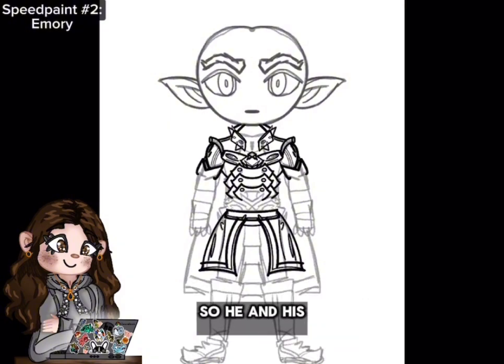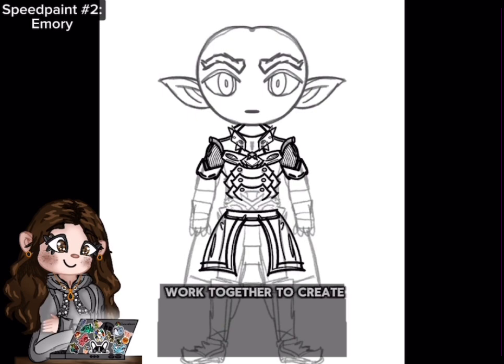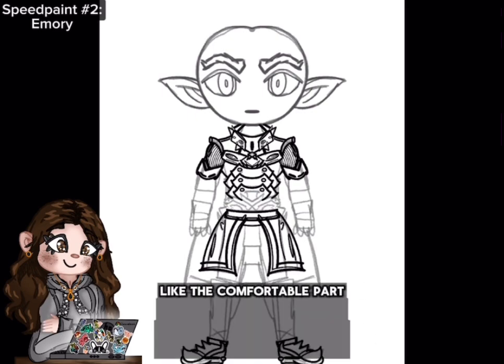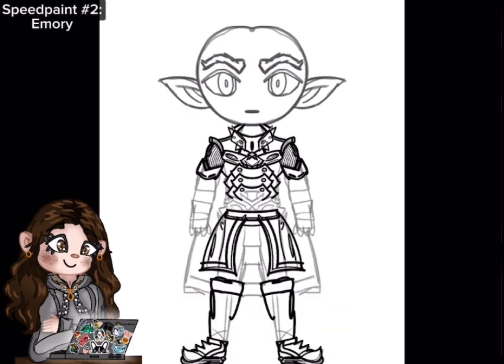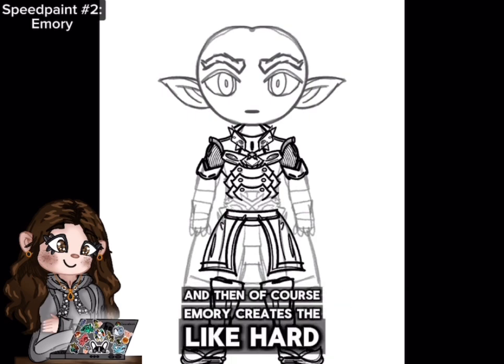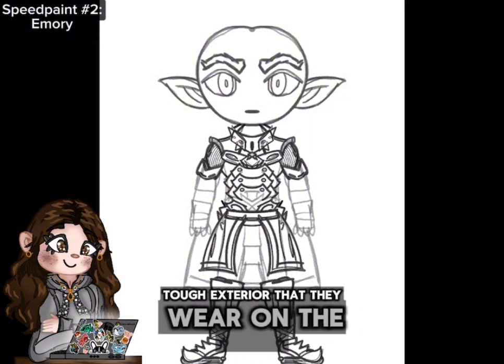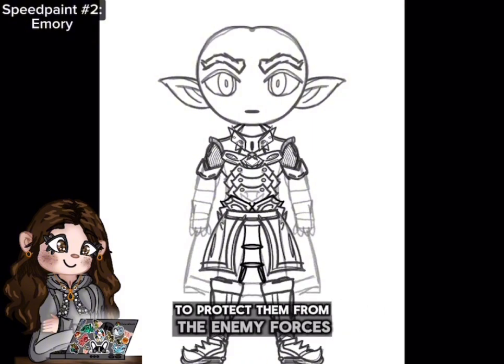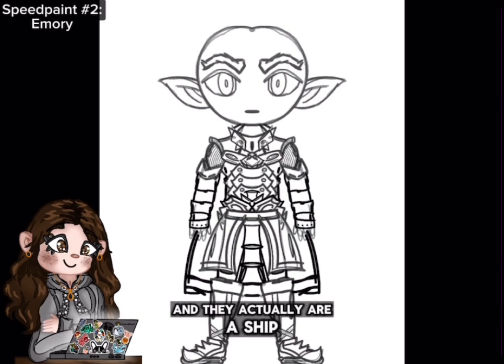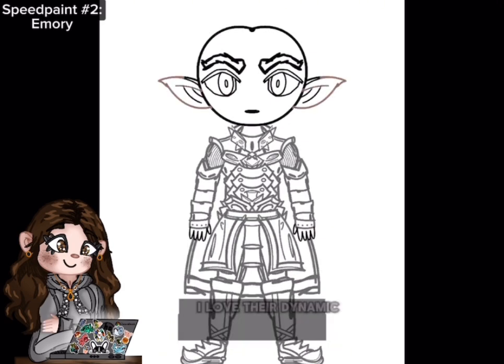So he and his partner Evelyn work together to create the armor for the soldiers. Evelyn creates the comfortable part that they wear underneath, and then of course Emory creates the hard, tough exterior that they wear on the outside to protect them from the enemy forces and the force of their sword. So yeah, the 2 of them make a really good team, and they actually are a ship. They're very cute together. I love their dynamic.